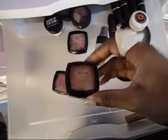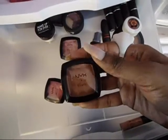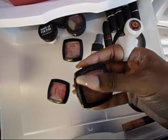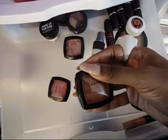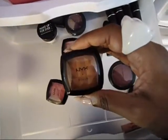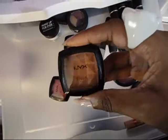Oh no, this is Copper. So this is Copper, and I love Copper as well. It has a bit of a sheen and glitter. Not glitter, but shimmer. It has shimmer. And I like it. It has just enough shimmer. It's definitely a nice copper tone, and it is called Copper, so I definitely like it a lot.